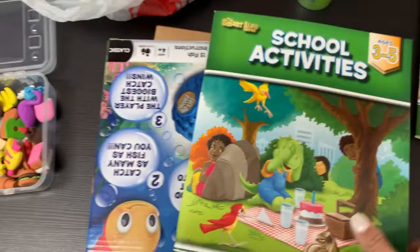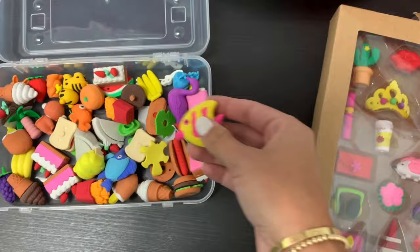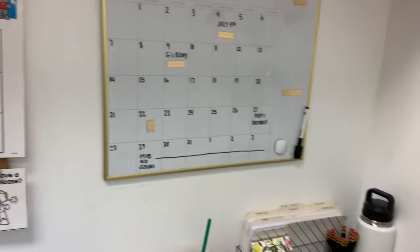I also got Kerplunk, which you saw me using earlier. I got this guy. I got these. So I use these for everything. I use them for pronouns, like I put them in the spot, like he has the fish, she has the fish. So I wanted to get more. I got a dry erase board and Lysol wipes and a bunch of slime. And so I'm thinking of putting this guy there. I'm gonna do a room tour, so don't worry about that. And about this thing, I don't know why I bought this thing. What am I supposed to do with this? I just thought it was super cute.